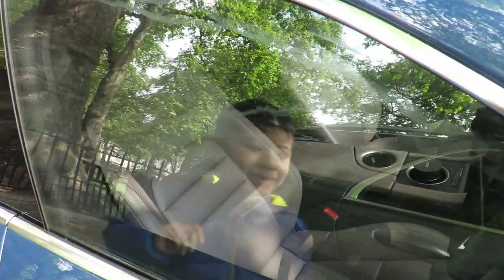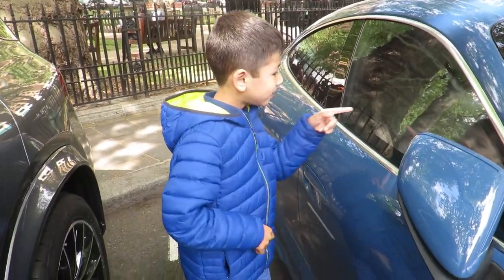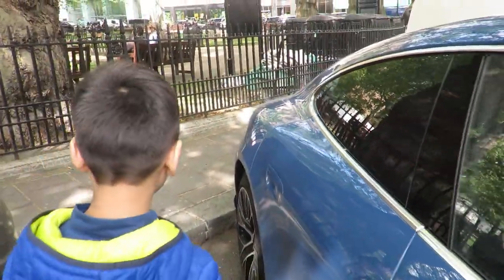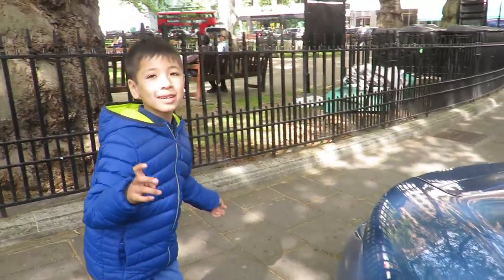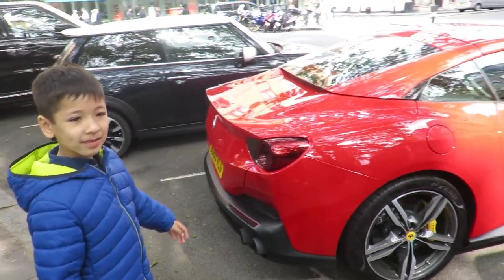Oh, look at that. It doesn't really have a gear. It just has a circle thing. Okay, let's carry on now. Like I said, the next one is the Ferrari. All right guys, look at this Ferrari.